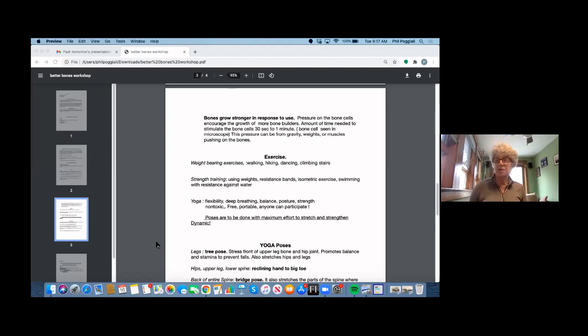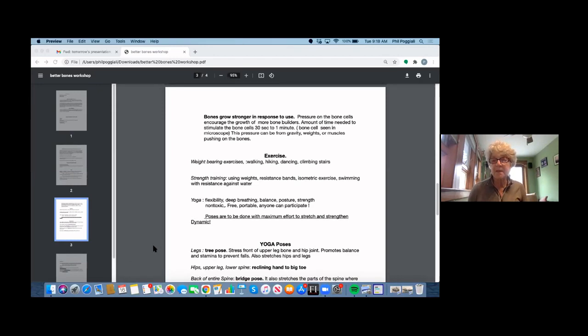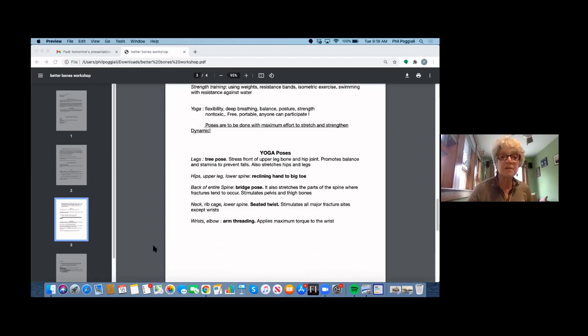And now we're going to get to my favorite, yoga. These are the advantages of yoga in addition to the bone building. You've got flexibility, and you've got deep breathing, which helps with your transfer. It helps you with balance, and that's going to help you prevent falls. Your posture, again, to prevent that forward bending. Strength. And yoga has no medical side effects. It's free, it's portable, and anyone can do yoga. And the poses I'm going to show you today, I'm going to show you modifications for different abilities.